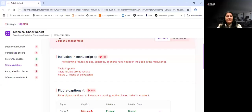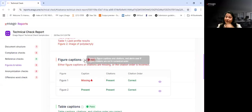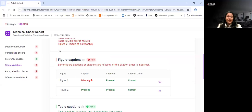there are figures, tables, and schemes or charts that have not been included in the manuscript. That means captions are there, but tables and figures are not there. So if they are separate, you can ignore this fail. But if you have forgotten to add them to your manuscript, then this is a reminder. Missing sections, rejection reason, you can correlate it here as well.